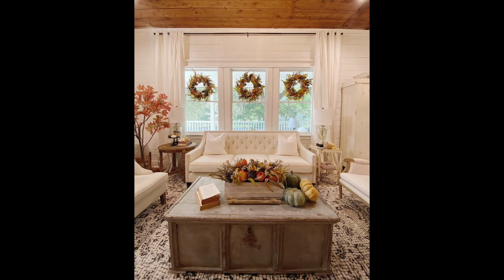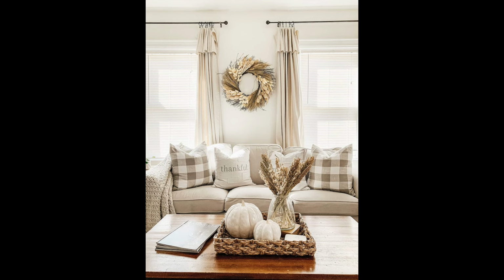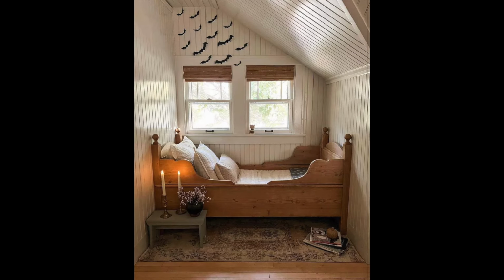September is a month of transition, where summer fades and fall begins to make its presence known. Honestly, it's one of my favorite months. It's something about that crisp air I just love. It's the perfect time also to refresh your home decor, embracing the cozy warmth of autumn while still enjoying the lingering brightness of summer.